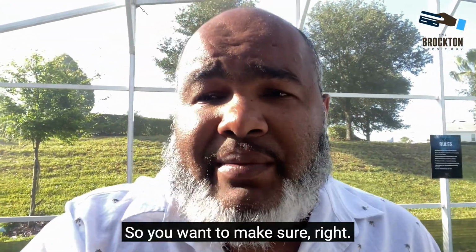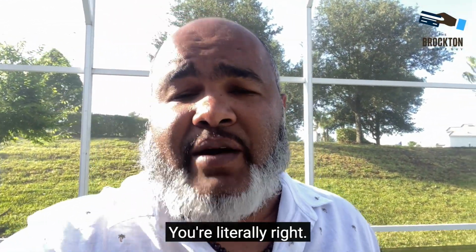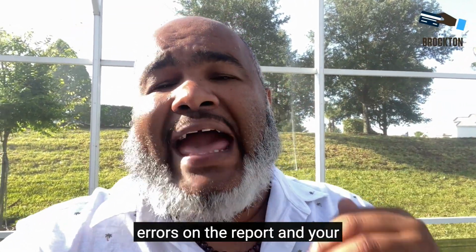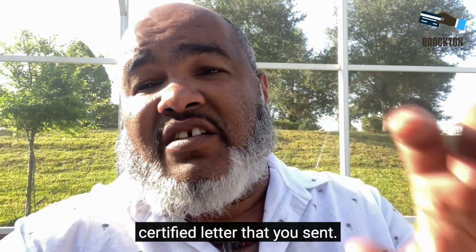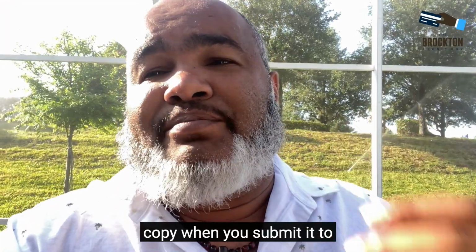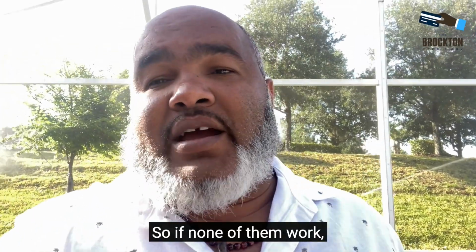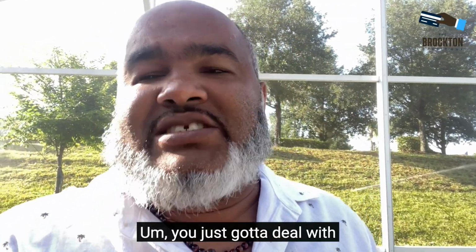So you want to make sure you have that information. You're literally telling them exactly the errors on the report, and you're documenting everything. You scan them. Even the certified letter that you send, I want you to make a copy when you submit it to the Consumer Protection Bureau. That should be your last stroke. So if none of them work, unfortunately, that's it, right? You just got to deal with it.